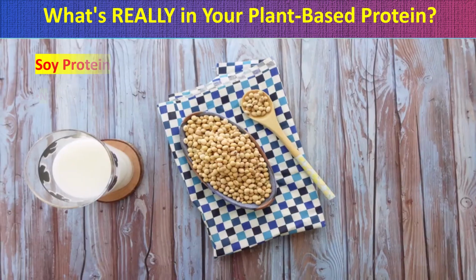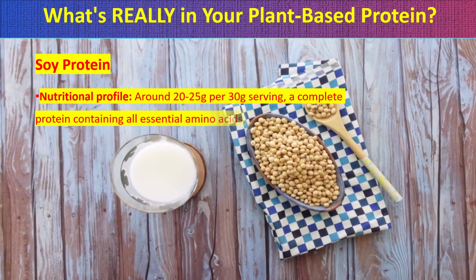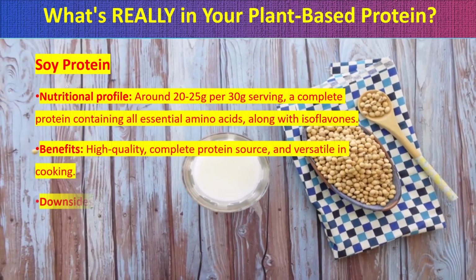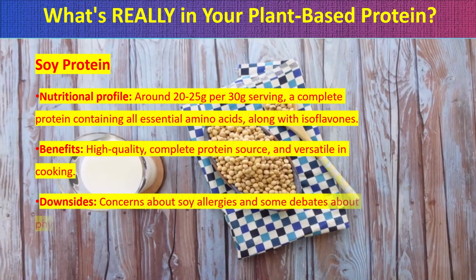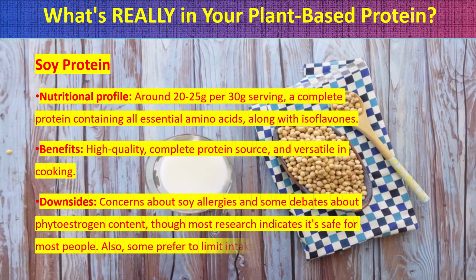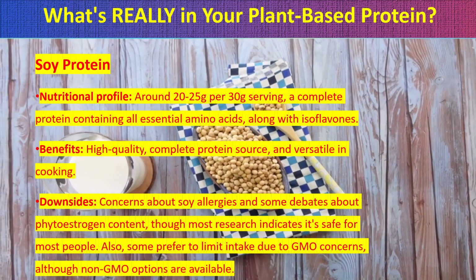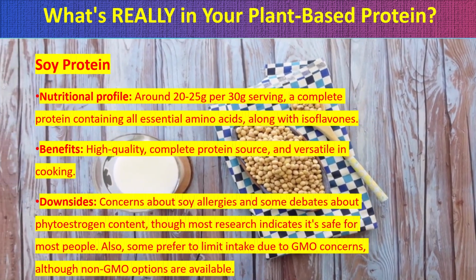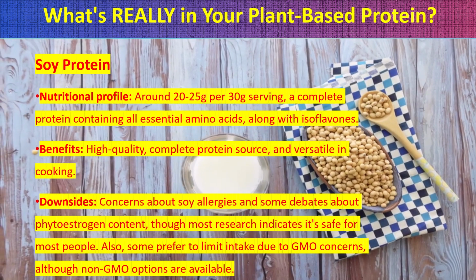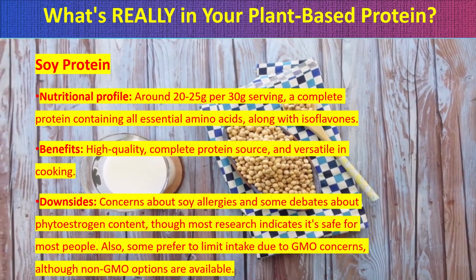Soy protein. Nutritional profile: around 20 to 25 grams per 30 gram serving, a complete protein containing all essential amino acids, along with isoflavones. Benefits: high quality, complete protein source, and versatile in cooking. Downsides: concerns about soy allergies and some debates about phytoestrogen content, though most research indicates it's safe for most people. Also, some prefer to limit intake due to GMO concerns, although non-GMO options are available.